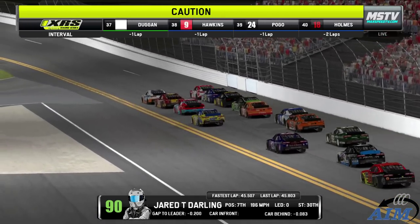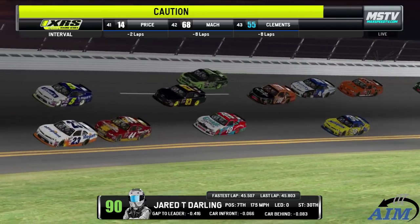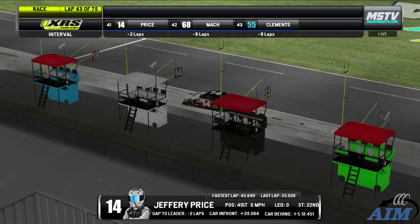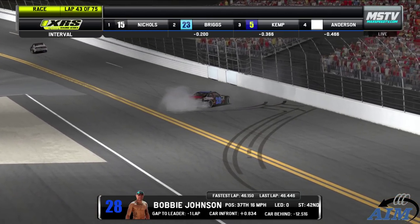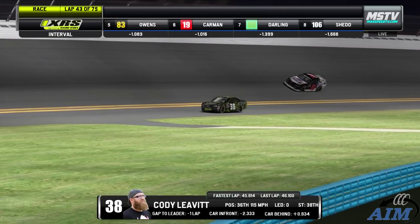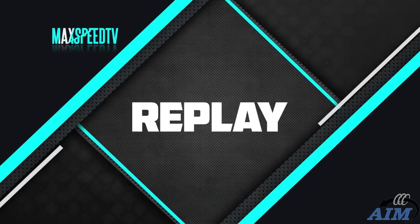They'll have to stop. Oh, we got a caution. Let me see if I can find it here, folks. No, I'm not sure. Let's see here. Oh, yeah, Bobby Johnson going around, but I don't think it was him that got involved in that. I think it was a couple other cars here. So let's go back and check this out. Caution number two on the track.